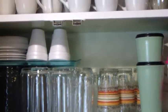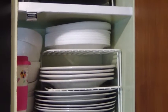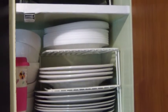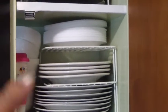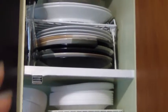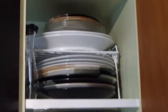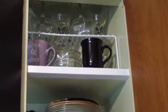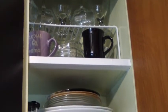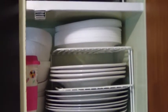So I like that. And then next, let me just move over. I will open up this one. And this is where we keep our dishes. So I set everything up. I got the wired metal shelf from Walmart. And then I have my summer dishes, which are the white ones that you can use all the time, but I also have my winter dishes that I bought a while ago. And then I have some additional cups and entertainment glasses that are up there. So this is how I set everything up. So this is zone number four.